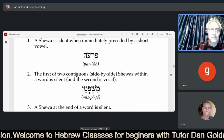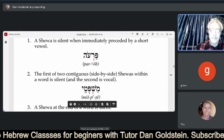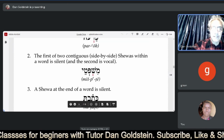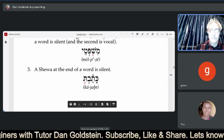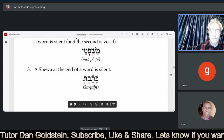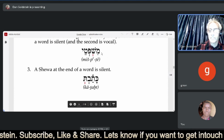The other instances of the shva are if there are two shvas side by side. One example of that would be the second example on this page, where we have the shva under the shin, and that closes the first syllable, creates a closed syllable that we pronounce mish.